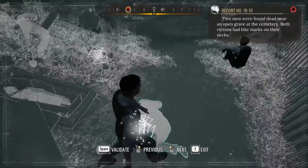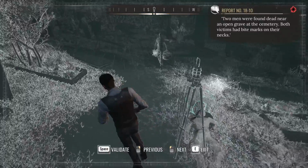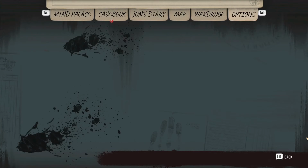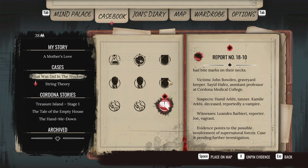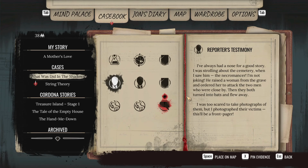Where was the reporter then? He has, saw in the comments, I was not joking. He raised a woman from a grave and then ordered her to attack two men who were close by.